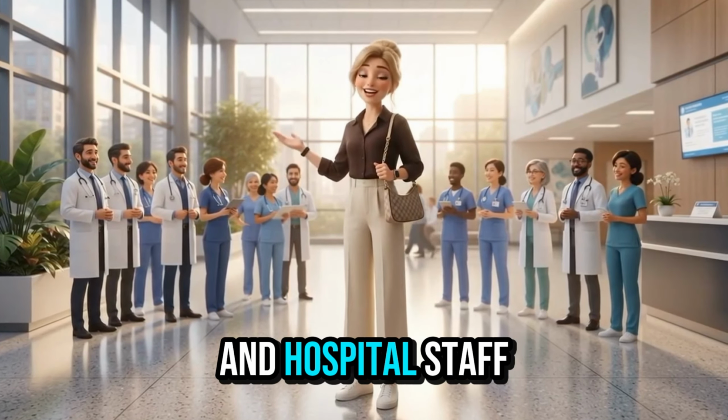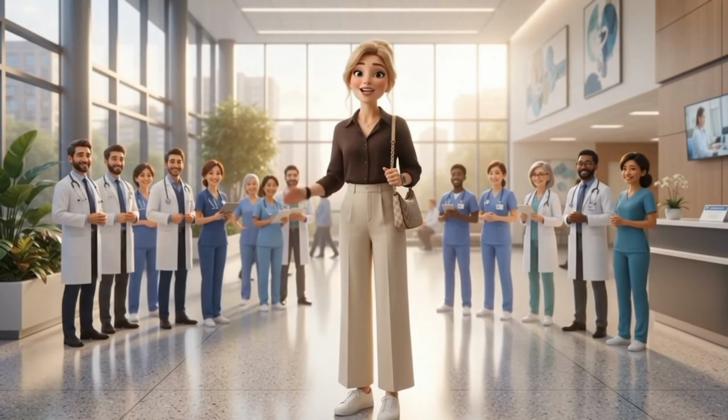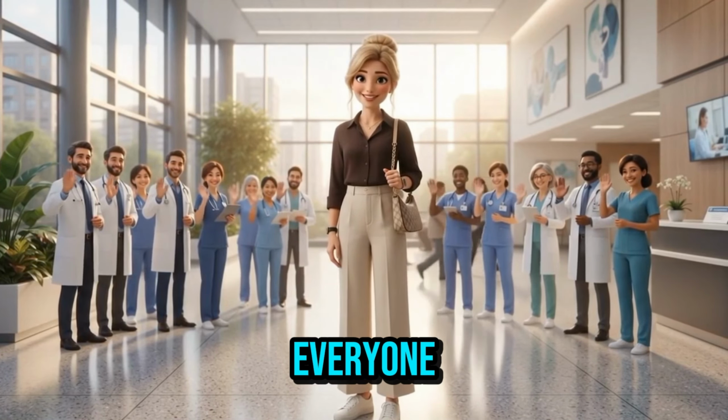Doctors, nurses, and hospital staff work together as one team to care for everyone.